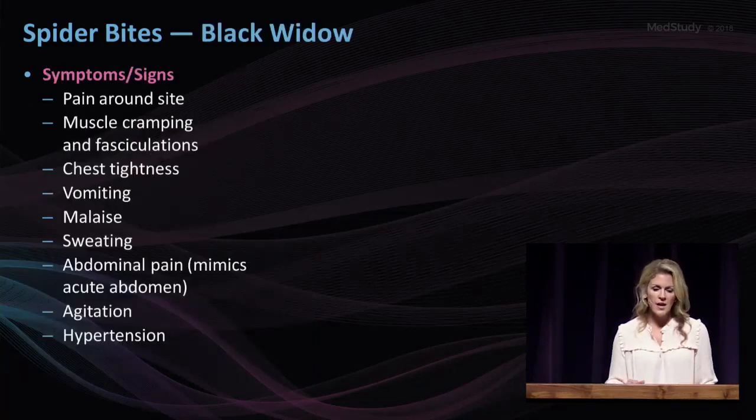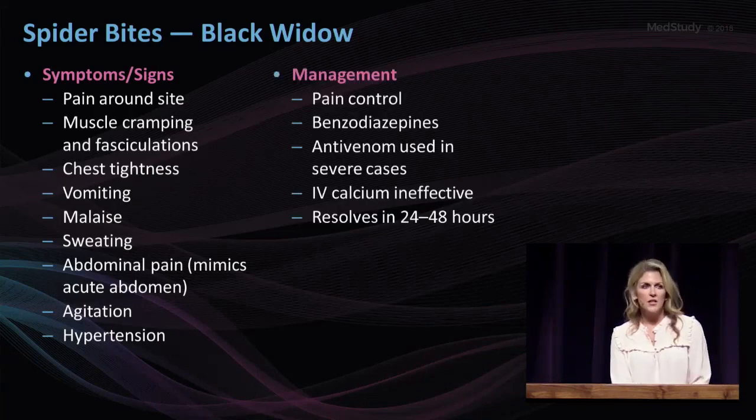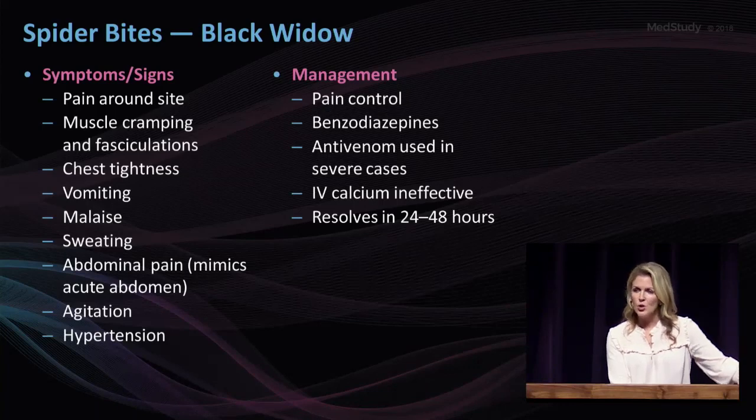So black widows, again, pain around the site, but these are neurotoxic. So they get muscle crampings, fasciculations, chest tightness, vomiting, sweating. They can get pretty severe abdominal pain. These kids actually can mimic an acute abdomen and hypertension. Management, largely supportive, pain control, benzos, antivenom. There's spider antivenom in some severe cases, but generally this resolves in about 24 to 48 hours.